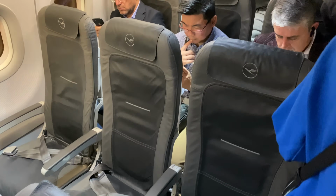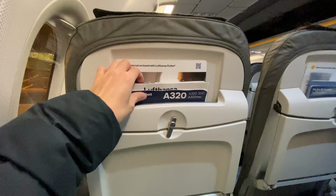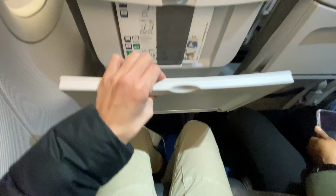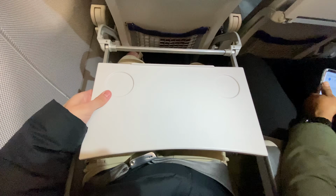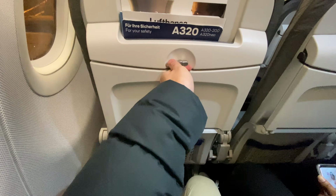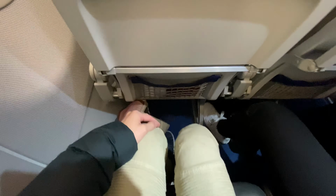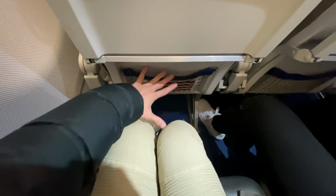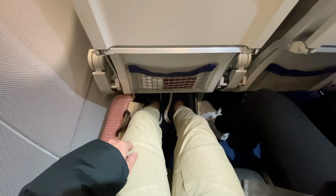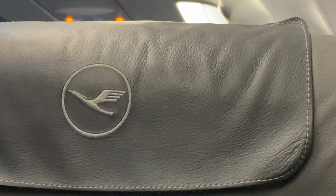Welcome on board Lufthansa A320 Economy Class. The configuration here is 3-3. Now I'll quickly show you the seat features. Right in front of you, you've got a literature pocket with magazines and safety card. And then down there you've got a tray table. You can't fold it in half, but you can move it back and forth. You've got another seat pocket which is empty, and you get more knee space from that. Your leg room or seat pitch is 30 inches, but it feels like 33 here. Unfortunately, there's no headrest, but you get a beautiful Lufthansa logo.